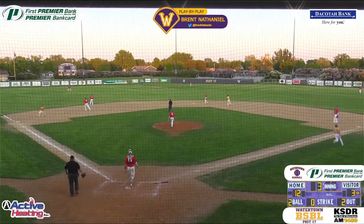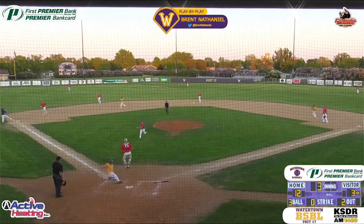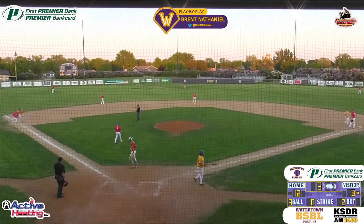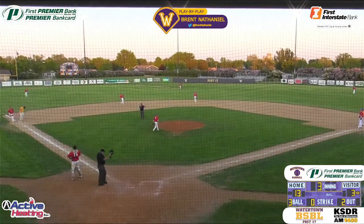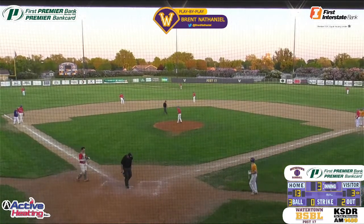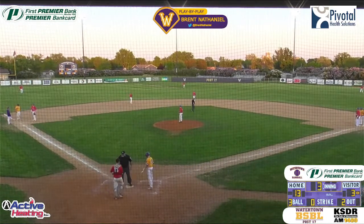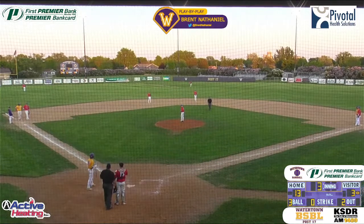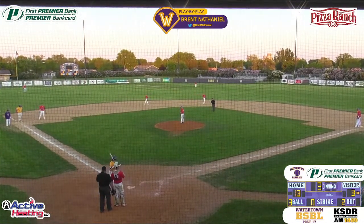That'll drop down for a base hit as Roth is going to try for home. We'll get a throw at the plate, not in time. Another run scores. We'll get a throw to third. Sliding in safely is Locker. 13-3 Watertown in this third inning. Holt will get the RBI. Roth will score from second. Locker heads all the way over to third. Some good two-out hitting there by Bryce Holt.